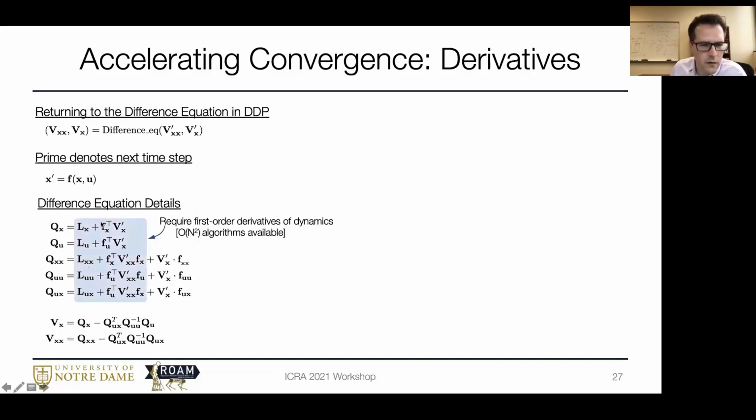I don't want to go into the details of these, but I wanted to take a look at the structure here. So these terms in blue, we've got some gradients of our cost, Hessians of our cost, a Jacobian of my dynamics, and this known quantity from the next time step. So to compute all these terms in blue, I need the first order derivatives of my dynamics. And there are some really phenomenal algorithms that are available out there, for instance, in the Pinocchio package.